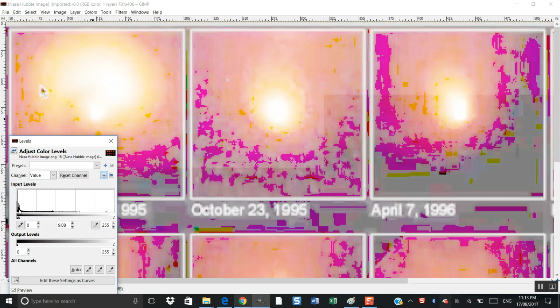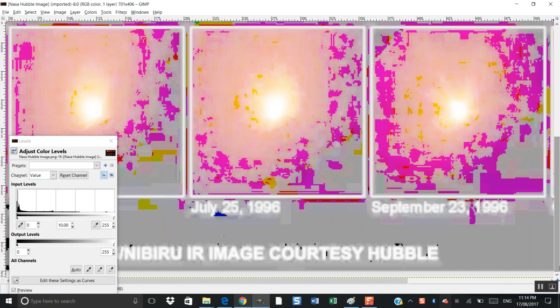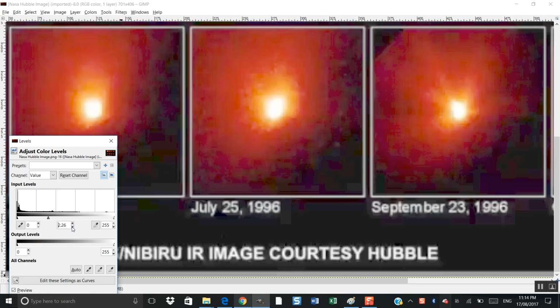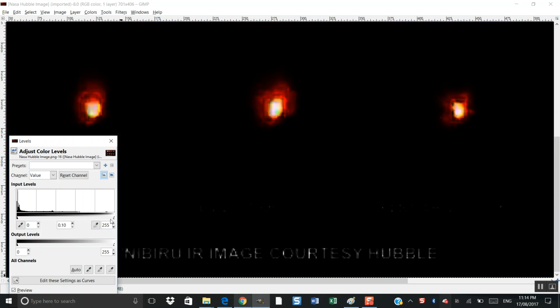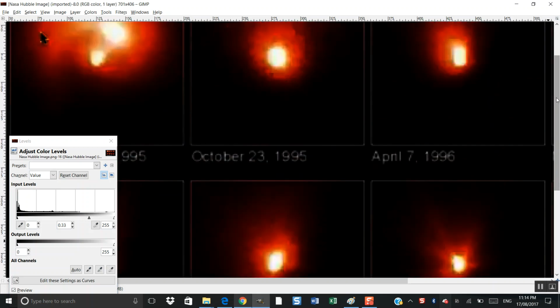Now, what happens when I take it all the way up? Look, this is my point. You can see all these objects. That's why I do it. It gives me a second view of the one that I didn't have before. Down and up. Really, that's where we want to be, about there.